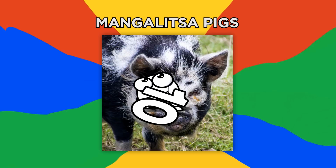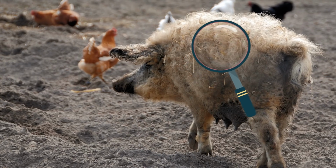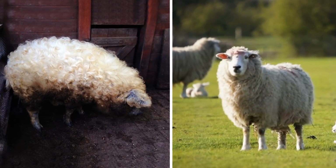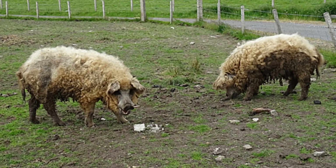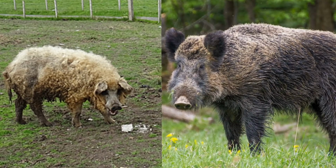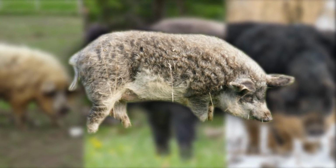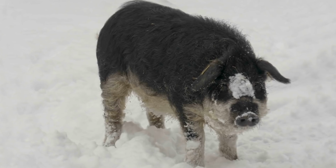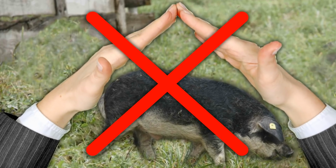Number 10. Mangalitsa Pigs. Pigs are a farmyard staple, but what about ones that look like this? With its curly wool coat, it actually looks more like a sheep, but this is in fact the Mangalitsa pig, a mix of Hungarian pig breeds, European wild boar, and Serbian pig breeds. The Mangalitsa was first introduced in the 19th century. They became a popular breed as they both grew quickly and did not require any specialized care.